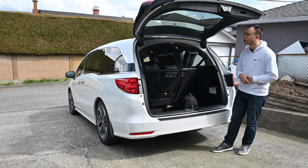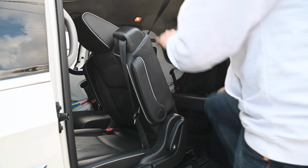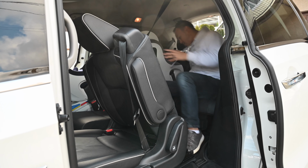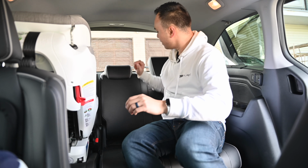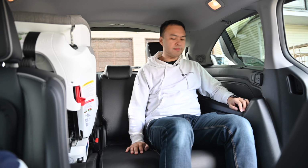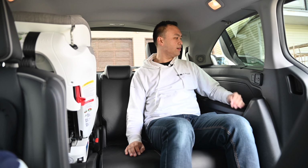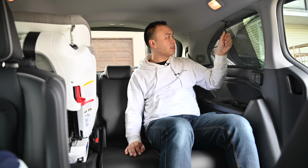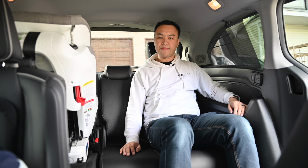But let's go to the third row. Stepping into the third row is not difficult. The seats fold out of the way and you can just kind of glide right in. As someone at my height at 5'11", I have plenty of headroom. The back just caves in a little bit, but for long distance driving, I'll be completely fine here. There's baby shades on the side, there's a headphone jack, USB ports. It's not bad back here.